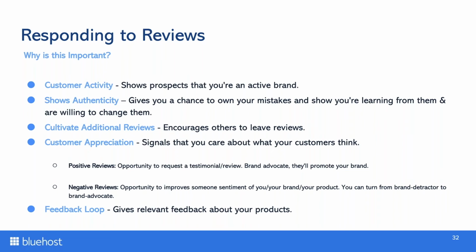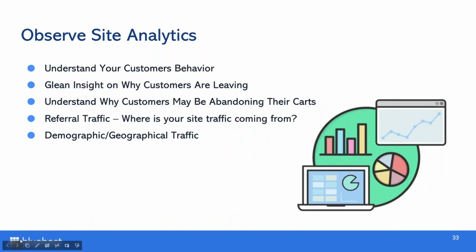And last but not least, obviously responding to reviews shows that you are listening to your feedback loop. So you can use those reviews to give relevant feedback about your product to your product team or whoever's developing your product. Moving on, and I think we're getting towards the end here, so I'll try to be brief so that we can get to any questions that we might have.